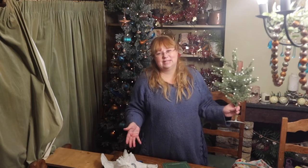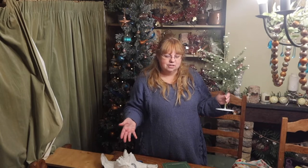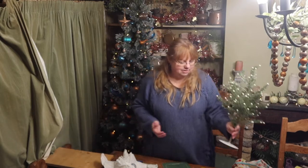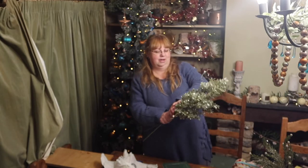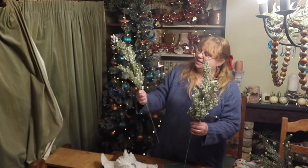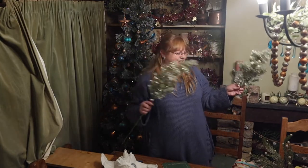Because that's the problem with table displays, you have to work around them, particularly when you're feeding a lot of people, you don't have space often for your actual Christmas table display. So I've got that for the table, which I think is perfect. I got a couple of these which sort of match, with pearls in these glittery branches. Yeah, I think they're gonna go on the dresser.